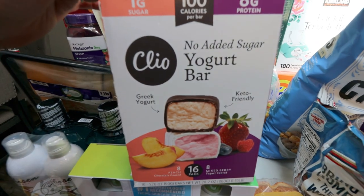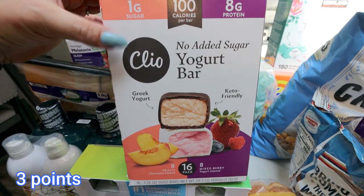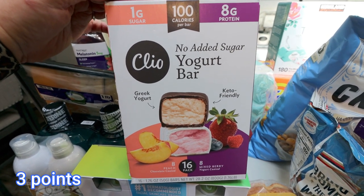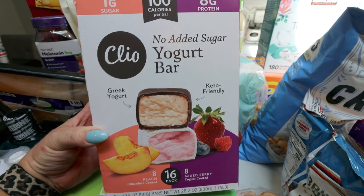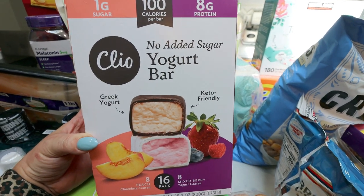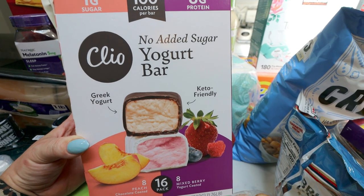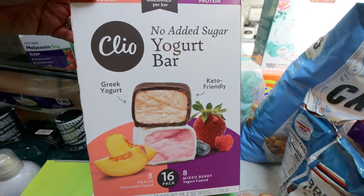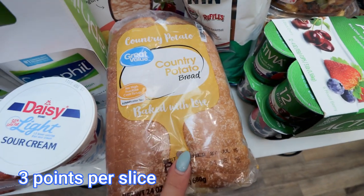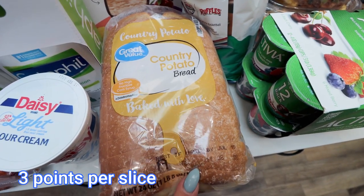And I went ahead and restocked my no sugar added Cleo bars. These are just such a great deal at Costco, and I really, really like these flavors. They're only 100 calories, 8 grams of protein, 1 gram of sugar, and 3 points. I just like them. They're a good sweet treat, and you get that little bit of protein with your sweet treat. A loaf of country potato bread for Troy's sandwiches for his lunches this next week.